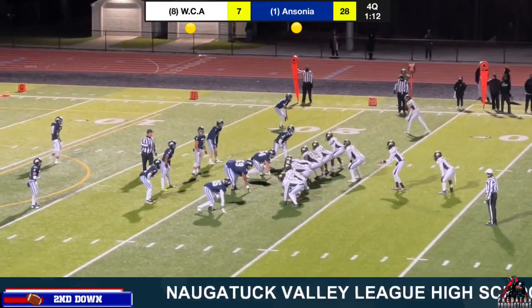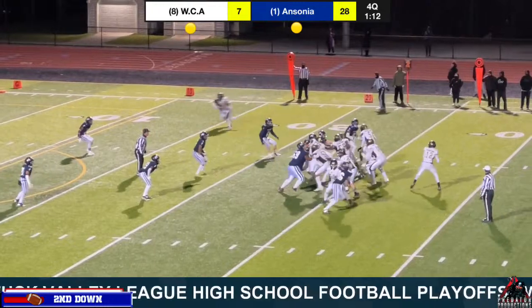Layers. I know, me too. It's still cold.